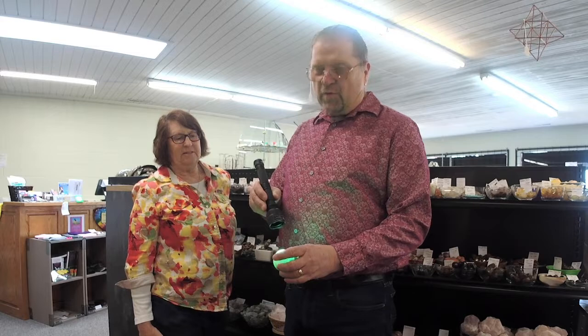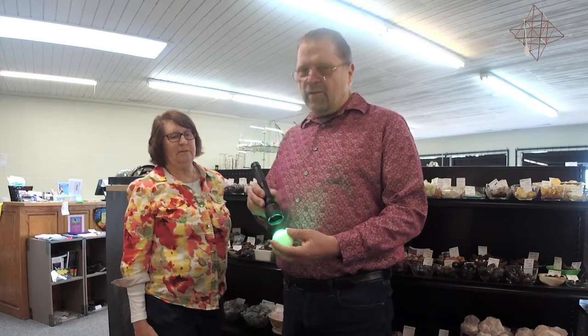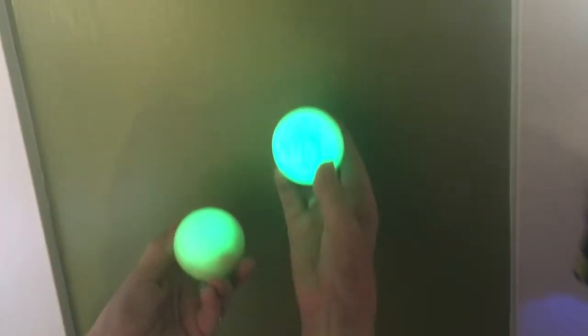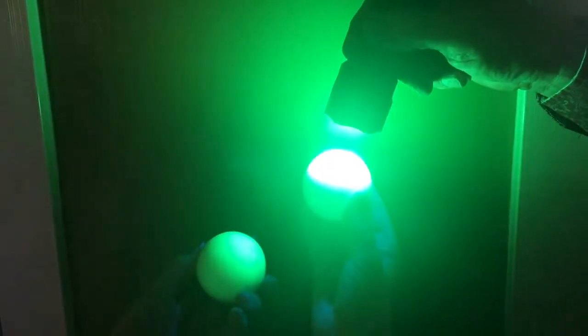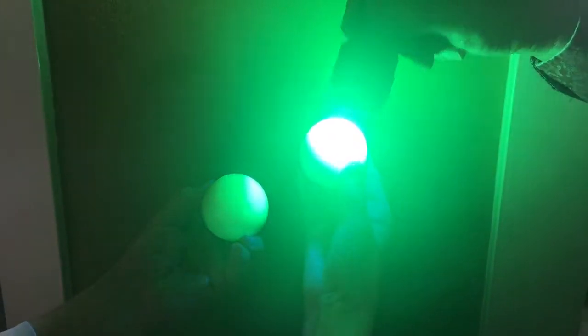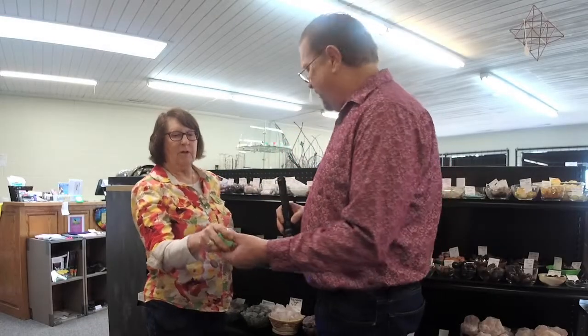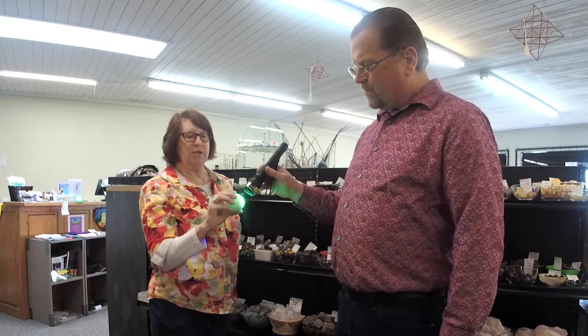Okay, now the real stuff, this is man-made. The real stuff, if you had a piece about this big by about that wide, would cost you about $5,000. This stuff's really rare. It comes out of China. And so for people that don't want to spend $5,000 for a little piece, they make a man-made version and it'll glow in the dark for you. It's fun, kids love it, right? So these are actually polished. This is a really nice quality of it.